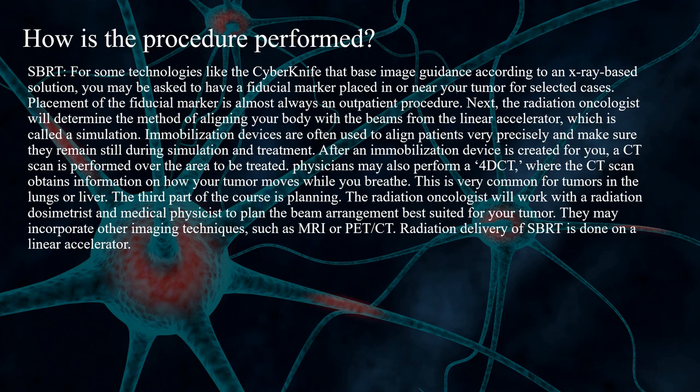SBRT. For some technologies like the CyberKnife that base image guidance on an X-ray based solution, you may be asked to have a fiducial marker placed in or near your tumor for selected cases. Placement of the fiducial marker is almost always an outpatient procedure.